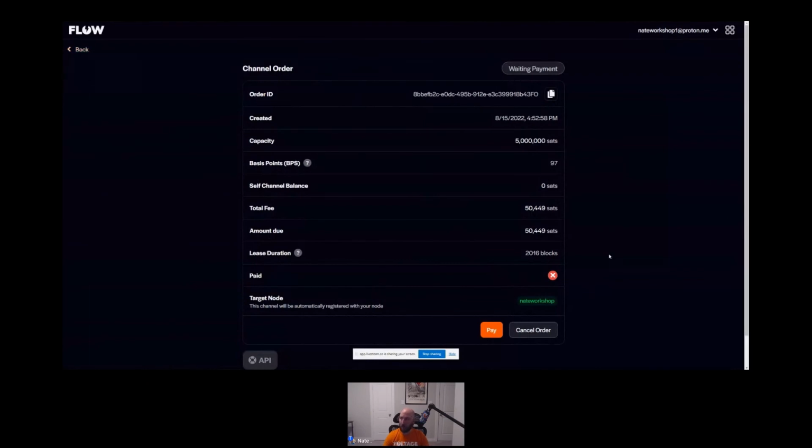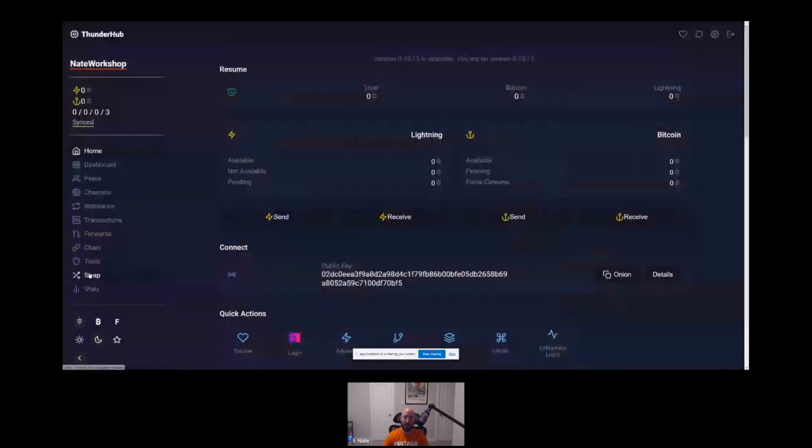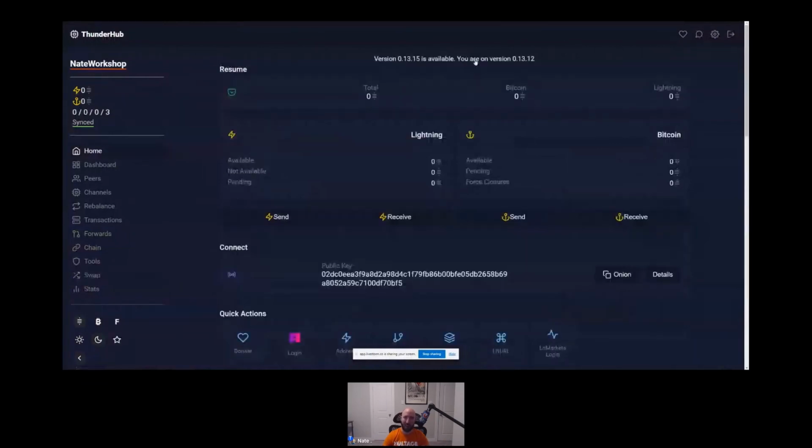I wouldn't use Flow only for getting inbound liquidity though. You can also purchase liquidity from Amboss Magma, and you can also use Submarine Swap, which is in Thunderhub. I'll get more into this another time, but there are multiple options for getting that initial inbound liquidity on top of the free 500,000 sats that we also provide there. Amboss Magma and Flow/Pool are totally different things. So I recommend using both to make sure you get liquidity as quick as possible.